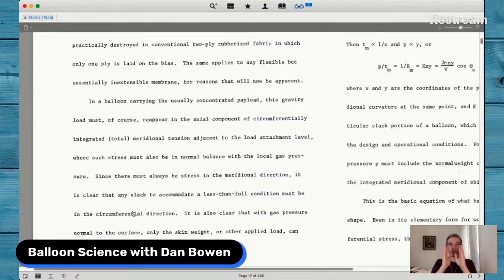While tight this way, it's going to be floppy this way. Like if you can imagine curtains, you can pull down on them, but still there'll be loose fabric in between the folds, even though it's holding up your pull on the bottom of a set of curtains. And that is the circumferential direction, where the slack or the loose fabric is.